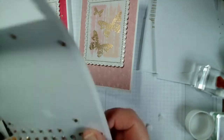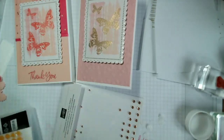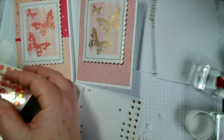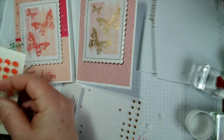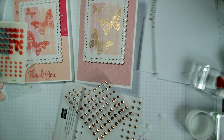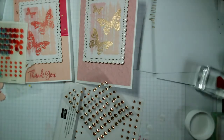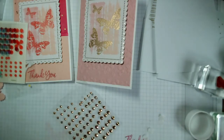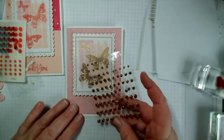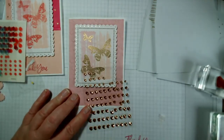So I know I have a champagne, I have Calypso Coral, and I just want to look for my gold ones. That's what I'm after, those ones. Just to finish them off. As I said, I will do a sentiment for that. Although I could leave it blank and then I could choose a sentiment when it suits, couldn't I?